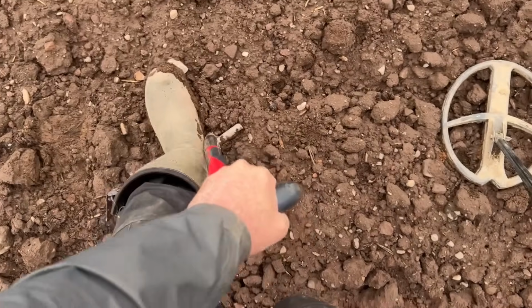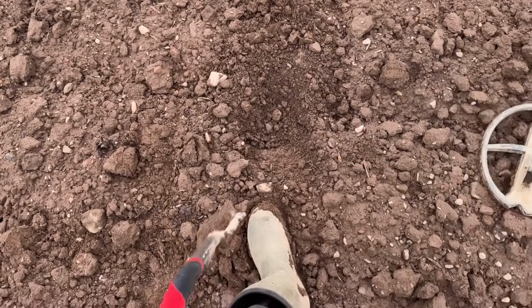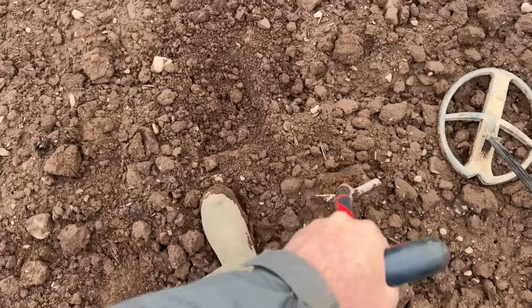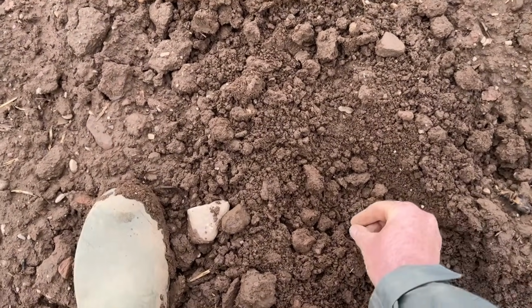89.90 could well be aluminium. What's Pete got? A bottle top. We're just going to jump in. I've got a coin. I just saw it there. We're just going to jump into the field next door, which is the one that had manure spread on it.